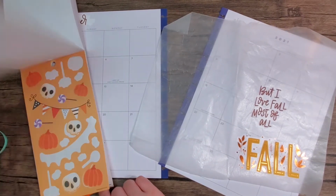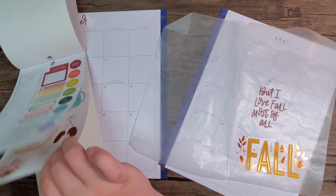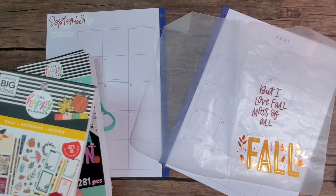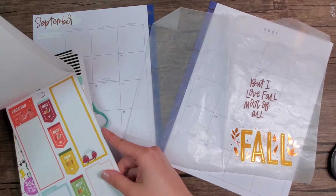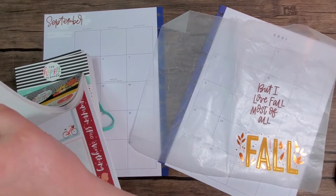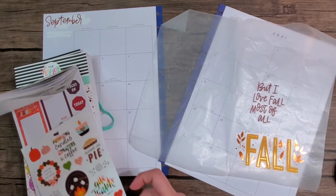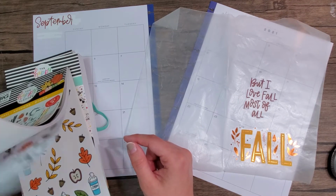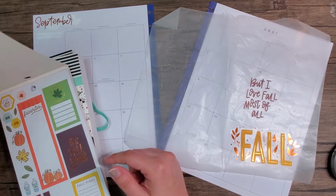Let's see. I don't guess there's any long boxes in this book, except for this one. I think that's the only one. And I'm not sure that there's, actually, there might be a long box. There's this one. There's this one. I'm looking for something specific though. This one.